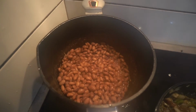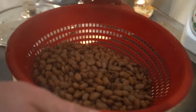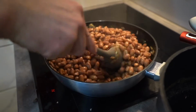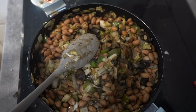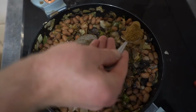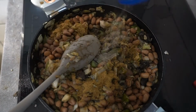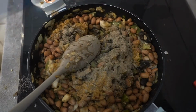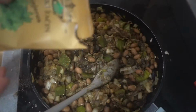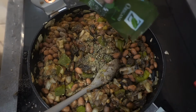Alright, so now the beans are finished cooking. They're nice and soft, so we're just going to strain the excess water from them. Once we've added the beans, we're going to add about 1.5 teaspoons of ground cumin, black pepper, and flavored salt. We're going to use a little bit of thyme and a little bit of oregano.